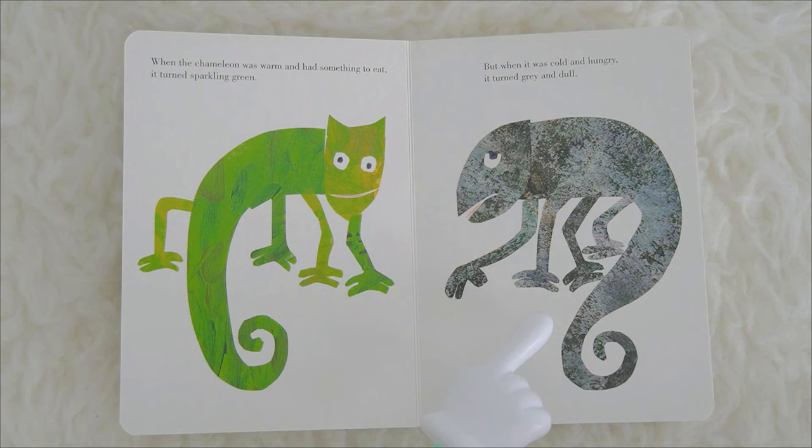But the chameleon was very mixed up. It was a little of this, and it was a little of that, and it couldn't catch a fly. Oh, the chameleon is really, really hungry now. I wish I could be myself. Then the chameleon's wish came true, and it caught the fly. The end. And that's the story of The Mixed Up Chameleon!